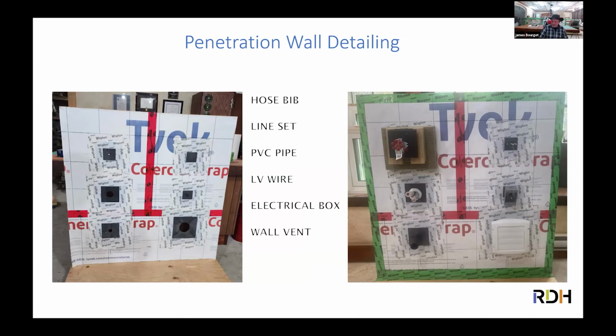And here we put together a hose bib, a line set for a heat pump, low voltage wires for audio. The guy wants the speakers all over the house, and she wants speakers in the garden. Everybody's happy. And PVC pipe, just representative of any kind of pipe coming through. Electrical box, GFI coming outside, maybe a wall vent, could be an HRV. It doesn't matter. There's one thing in common across all of these, and you can see that on the picture on the left. What is it that's common? Doesn't matter what the penetration through your air barrier is. You put an EPDM gasket.